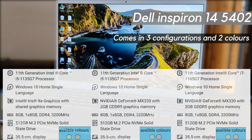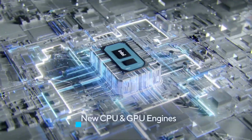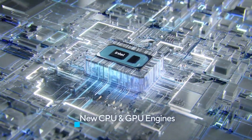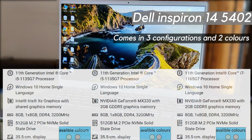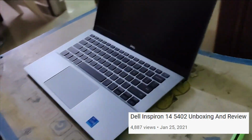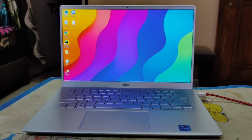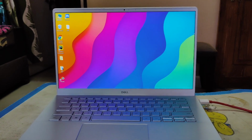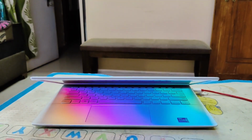Now do note that all the configurations come with the latest 11th generation Intel processors, which is very nice to see. Now coming to the color variants, the 2 color variants available are Eden and Platinum Silver. The Eden color is the one shown in the unboxing video, and Platinum Silver is the one you're looking at right now. So accordingly, the one you like the most, you can go with that.